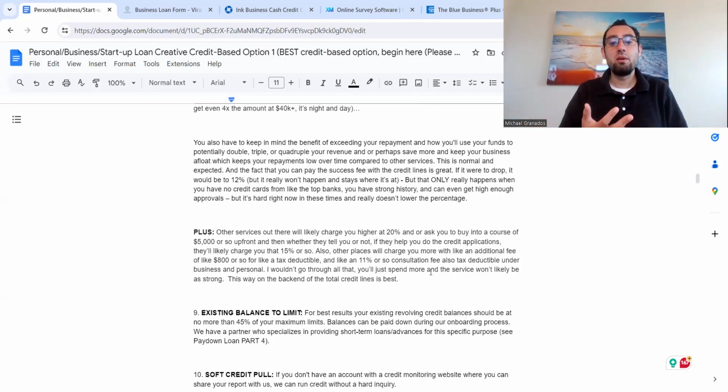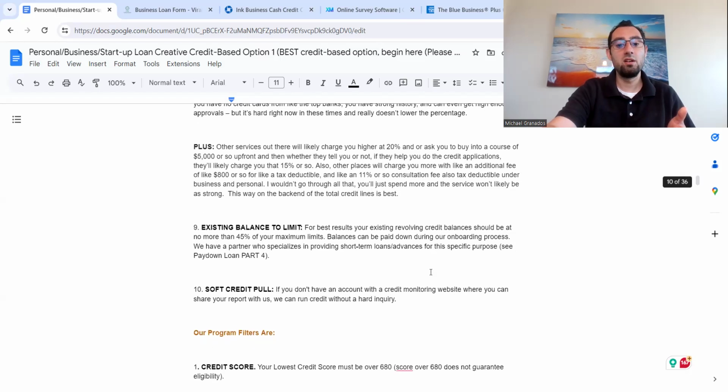The benefit of exceeding your repayment, excuse me, that you also have to understand is how you will use your funds to potentially double, triple, quadruple your revenue and perhaps save more and keep your business afloat, which keeps your repayments low over time compared to other services. And this is all normal and expected. And the fact that you can pay the success fee with the amount that you get approved for is very, very helpful. So I cover that here in detail.